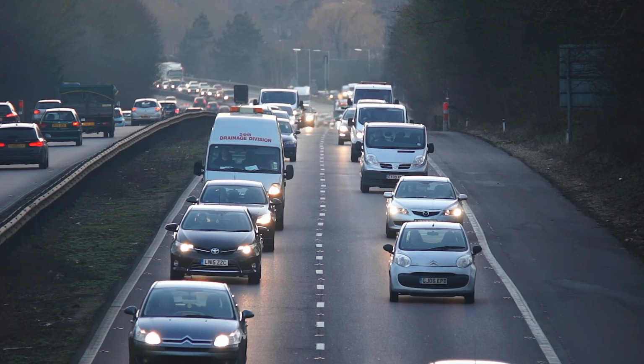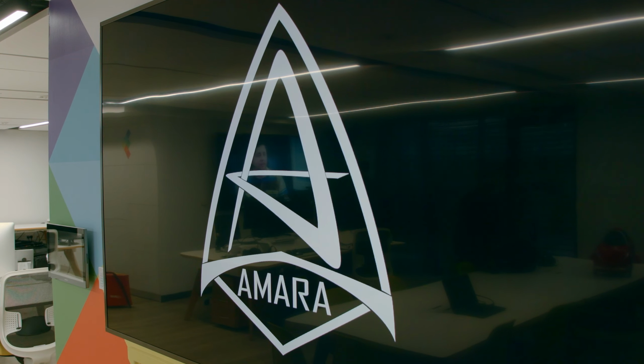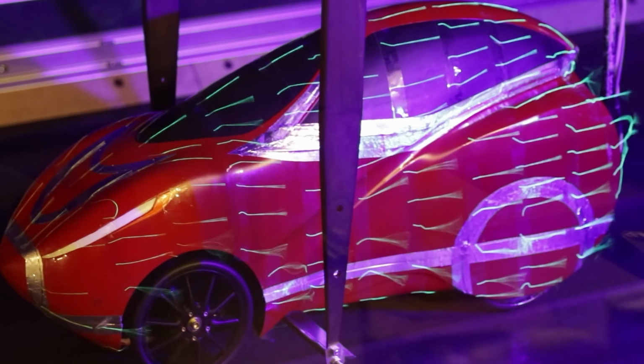The other aspect that's very important when considering the issues that current vehicles face is the lack of design for efficiency. They're not designed to be aerodynamic, they're not designed to be low drag. With the market shifting to mass adoption of SUVs, it directly goes against that.